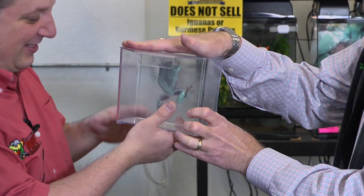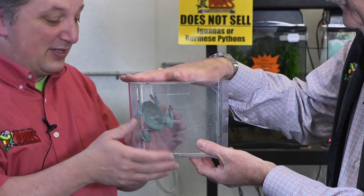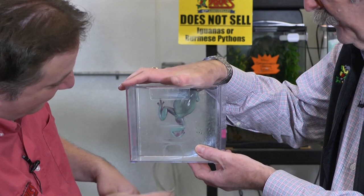A White's tree frog, one of the coolest, most interesting frogs you can have because it doesn't look real. It almost looks like it's made out of plastic. You know what it looks like? It looks like silly putty. Like silly putty, right? That's what we were saying. We were pulling it out.